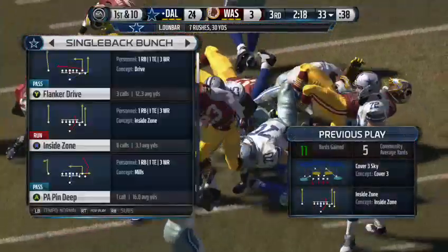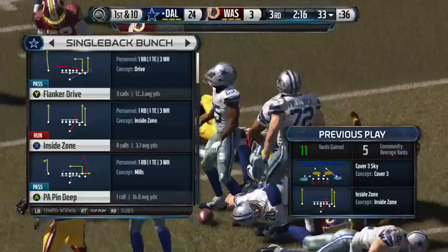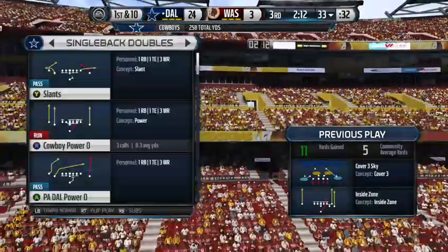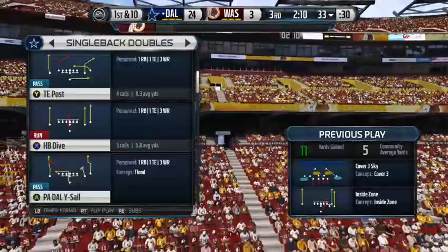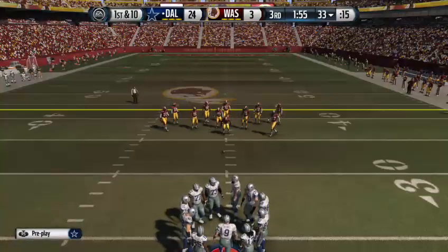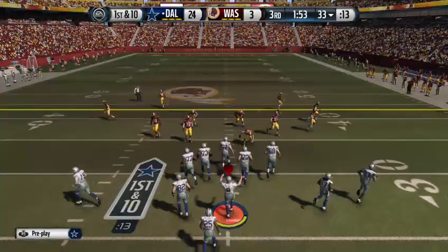The Cowboys offensive line is just whooping some tail today, aren't they? What a job up front. That helps the running back get in space, get down there, and pick up a big gain. They're able to move the chains after that last run.